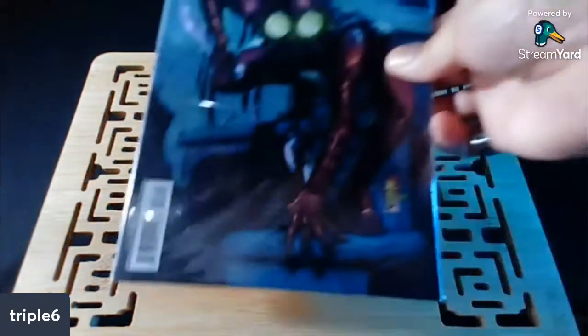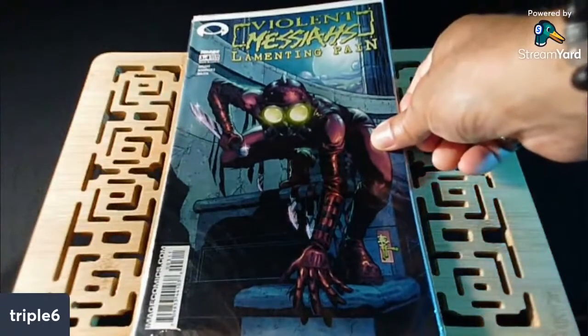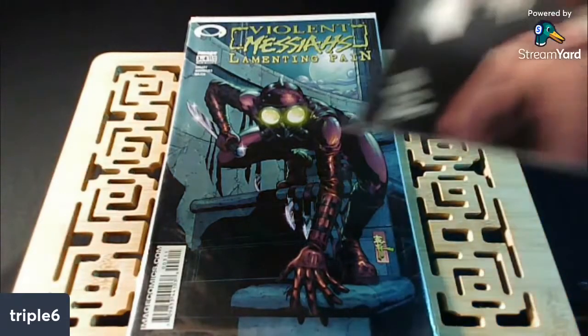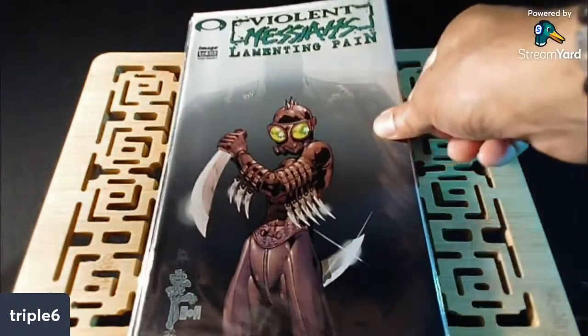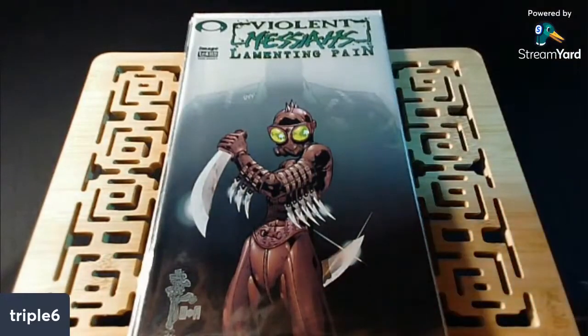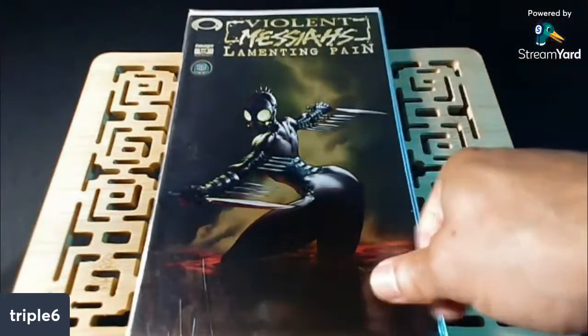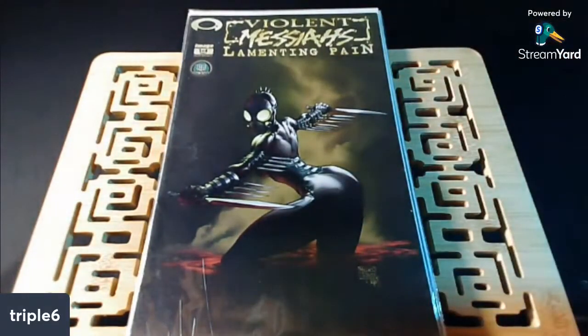So I picked up this little lot. Nothing really special about it. It's got some interesting covers, but the reason why I bought this, we've got Violent Messiahs, Lamenting Pain, number 3 of 4. I also got number 1 of 4, but this is the reason why I bought it right here. Here's a variant for number 1. Look at that Michael Turner goodness right there. I just thought that was a dope Michael Turner cover, and it's different from what you're usually used to seeing him do, at least for me. So I had to pick that up.